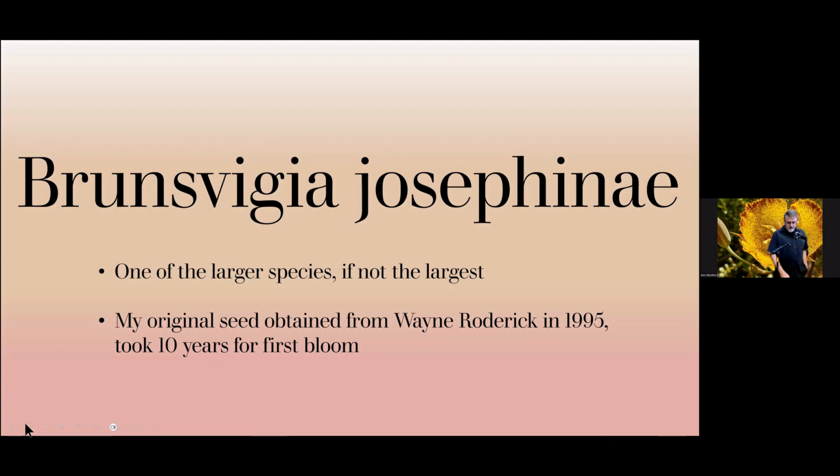Josephini is probably the largest of the Brunsvigias. I obtained my seeds originally from Wayne Roderick when I still lived up north, and brought them down here. They took 10 years to bloom, but again, that's a little long. I think you can get them to bloom or mature quicker if you aggressively up-pot them.